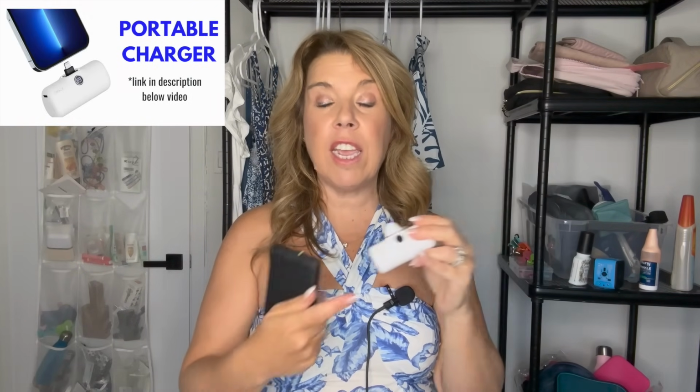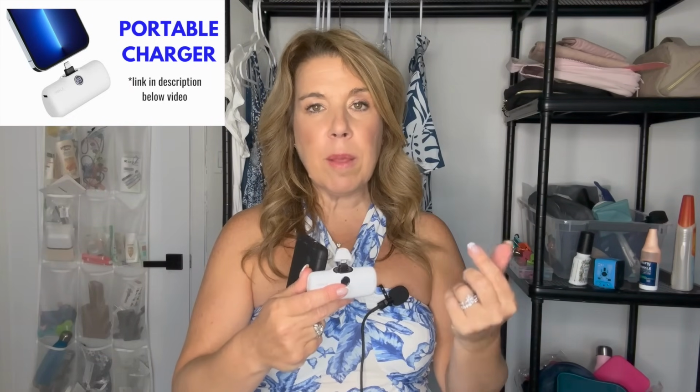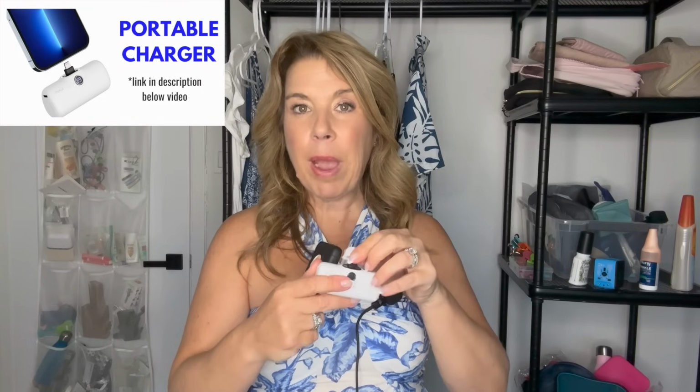Portable chargers. Nobody goes anywhere without their portable chargers these days. I have two that I use and I suggest. I just think that they're the best for me. So one of them is the iWalk. I just find that this is really convenient. I use this anywhere because I can charge my phone by just plugging this right at the bottom and using the phone at the same time. However, this gives you basically one charge of your phone.